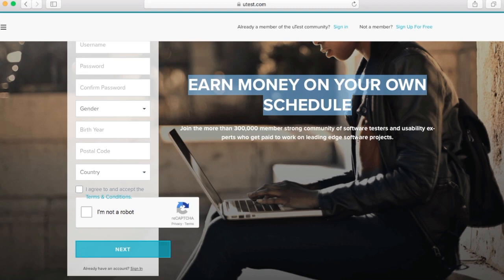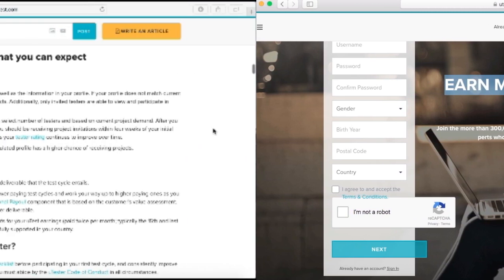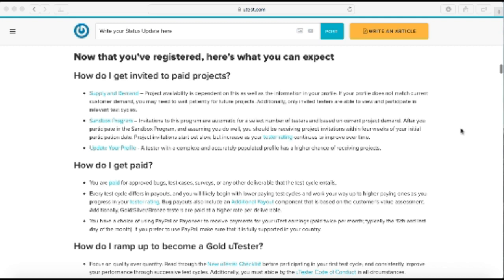Now, let's get down to the money. How do you get paid projects? So project availability is dependent on supply and demand, as well as the information you provide in your profile.